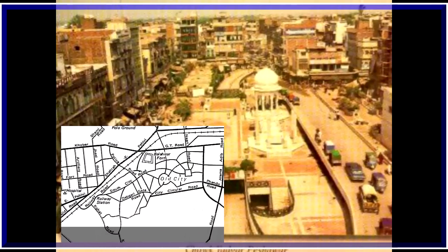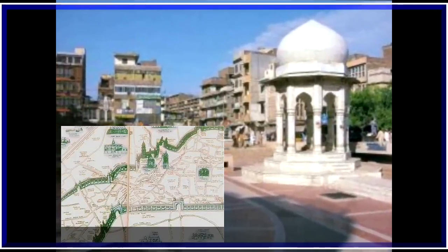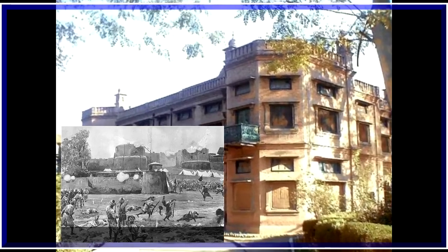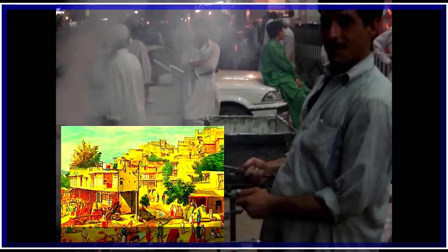This map shows the old city. The old city was once enclosed by a wall, which was removed during the 1950s, I think. This map shows the city gates. Peshawar has a long history of warfare, as this early English engraving illustrates. Another early English engraving, artificially colored, showing the streets of Peshawar.